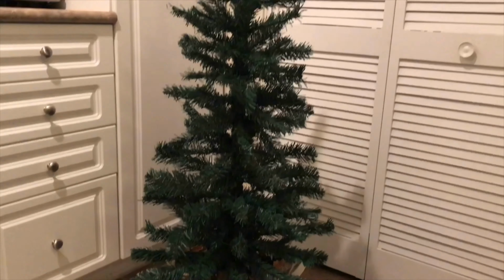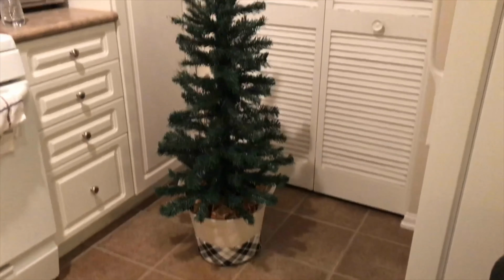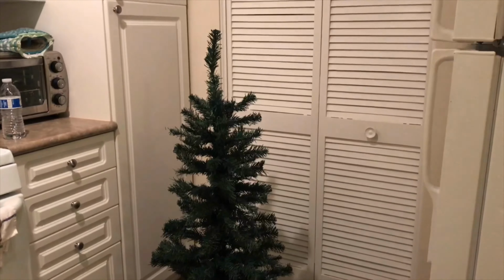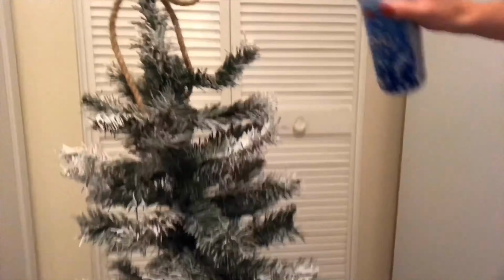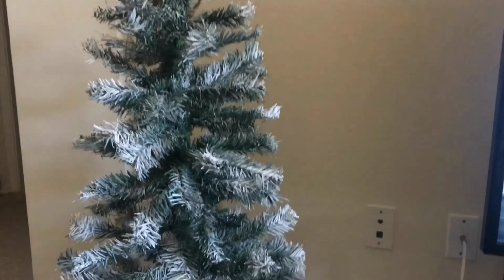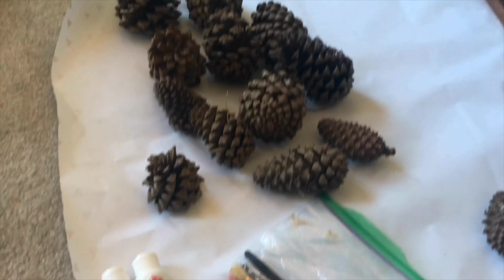So the tree was too light and kept tipping over with the basket, so I had to improvise and add rocks inside the basket to keep it from tipping over. Because my theme is Winter Wonderland, I bought this snow can from Walmart for $1 to add the snowy effect. And it worked. Look at it. It doesn't even look like I made it. It looks like I bought it at Target for like $40.